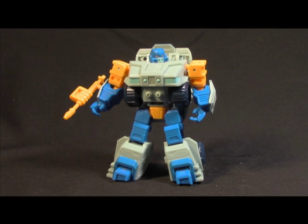I could have used some more paint. I like that exclusive one they had at BotCon, the War paint. I would love to have that one, but that one's 60 bucks. And after playing with this guy, I can't really justify 60 bucks. I'm sorry. I just can't. I can justify a lot of things.